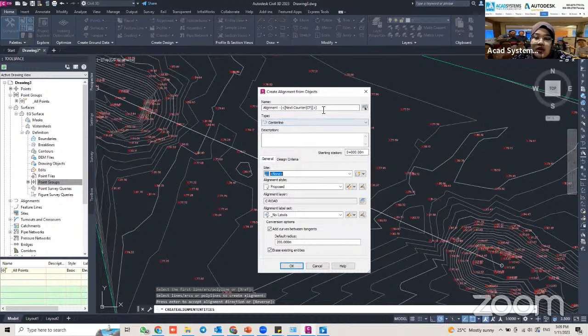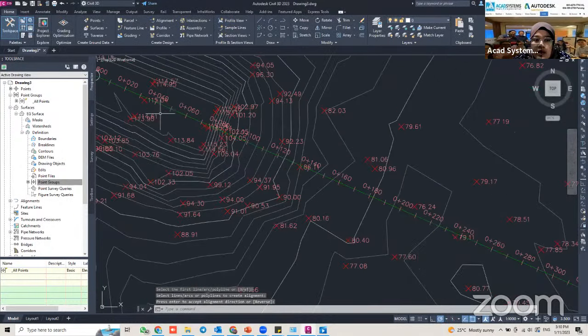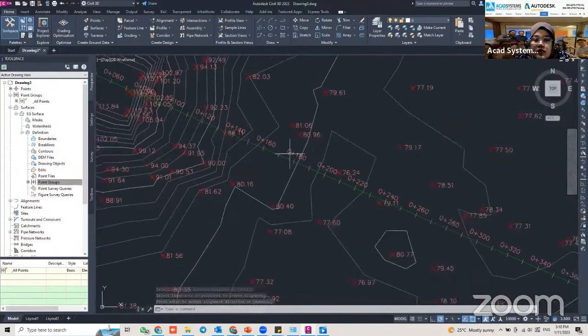So this is the setting for the alignment. I'm going to rename this one as road and bridge. The site will be none, alignment style proposed, and for the label set, I'm going to use major and minor only. I uncheck add curves between tangents and make sure you check erase existing entities, which will erase our line after we click on OK, which means it will replace it with our alignment. Click on OK. So now the line has changed to the alignment.